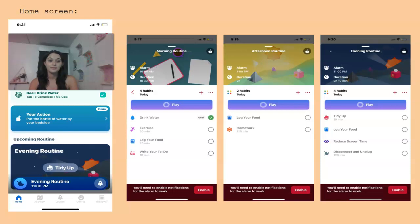It starts at 11. And first I wanted to tidy up my room, log my dinner, and then reduce my screen time at night. So then below that I have the disconnect and unplug feature, and I set that for 2 hours. So I start at 11 p.m. and get off my phone for 2 hours before bed every night, hoping that I can try and go to sleep or close to going to sleep around 11 p.m. each night, just so I can get into a better sleep schedule and not go to sleep as late.